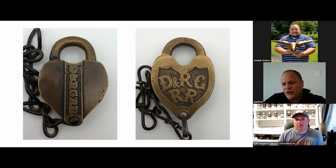And that's the first cast lock that the Denver and Rio Grande used. The Dayton key, for example, also has the RY cut, where it has a little bit of curve to the bit. So even though it's the first cast lock, it's not cast RY, it's cast RR, even though the cut was still the RY cut. So that's pretty interesting. But that's the first cast lock, the Dayton, that the Rio Grande used.